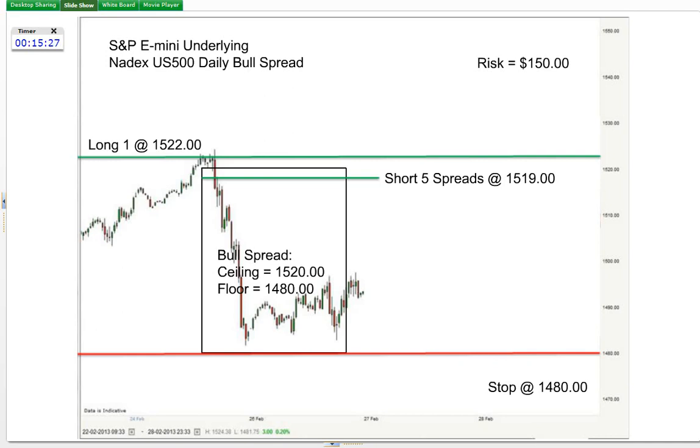So there's all the different scenarios. If it's under 1480 at expiration, and that's why you want to keep your stop there, who cares? Hopefully you got stopped out. Now you're only protected to 1480. If for some reason the S&P gapped from 1522 to 1460, well, you'd actually be responsible because you were only protected down to 1480 for those 20.